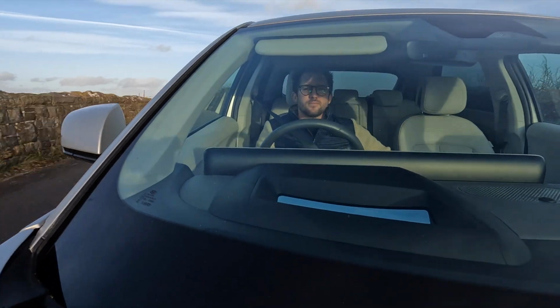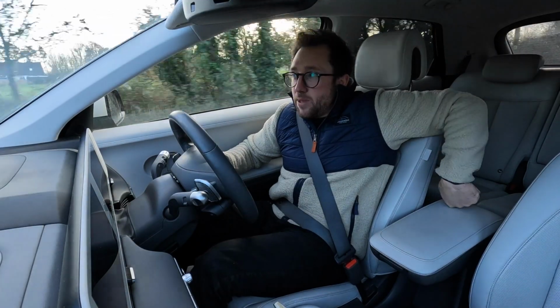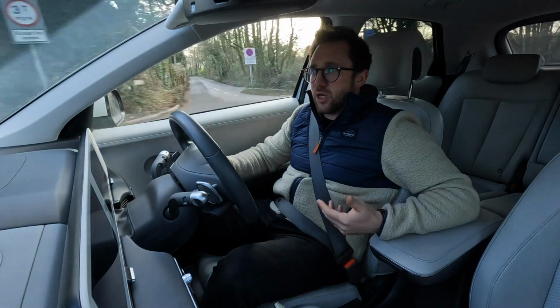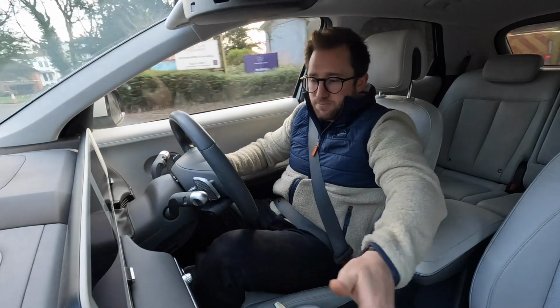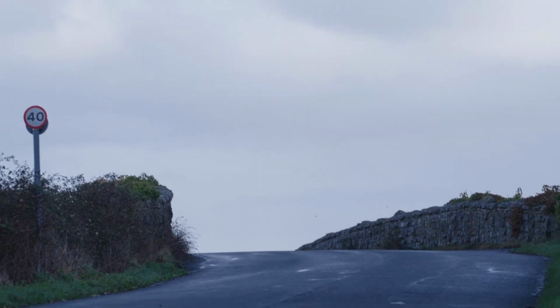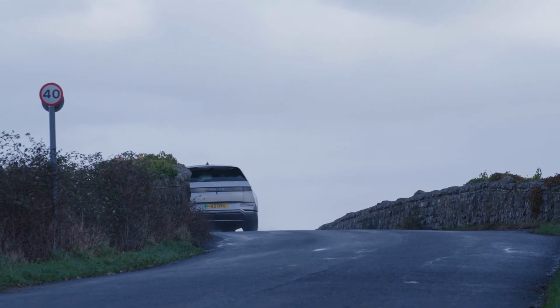There are chargers in here everywhere. There's USB down here, there's a 12 volt down here, not that anyone uses a 12 volt anymore. There's then a 3-pin plug in the back that you can actually run anything from. So they've thought about someone that's going to have kids, that's going to need to charge things, iPads, iPhones, everything in this car. Or obviously it has Apple CarPlay and Android Auto.